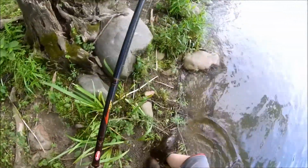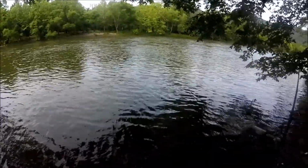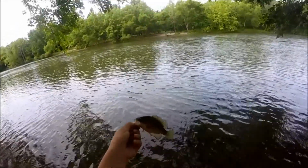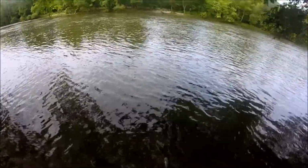I did it again. There's one. What is this? It's so small. Oh, of course. Little rock bass. This guy actually hit it like 3 times on the way in. I figured it was a little rock bass, honestly. He just couldn't get the lure in his mouth.